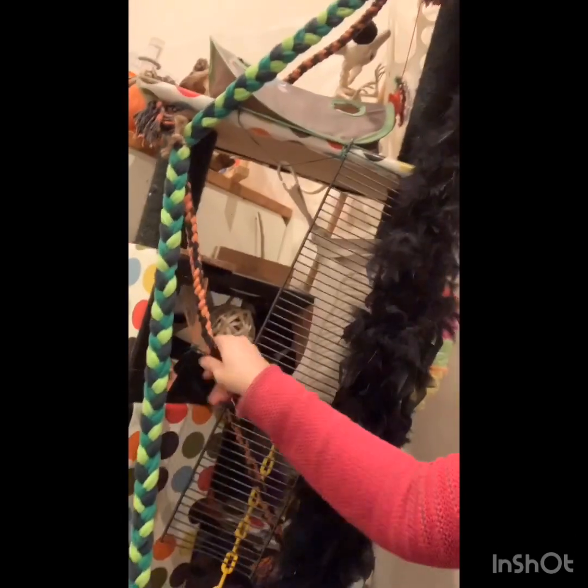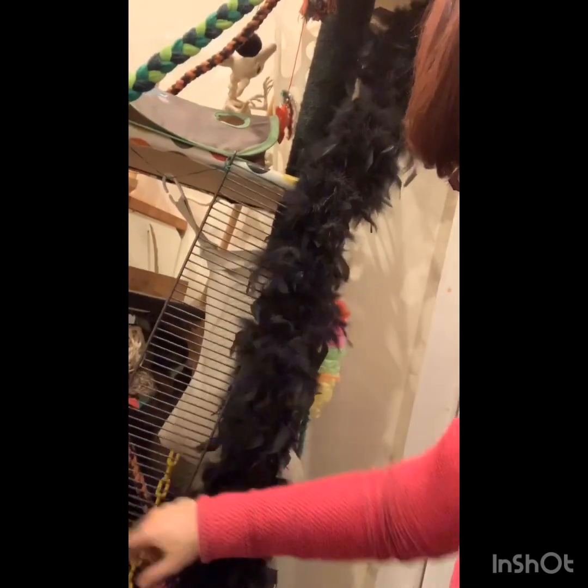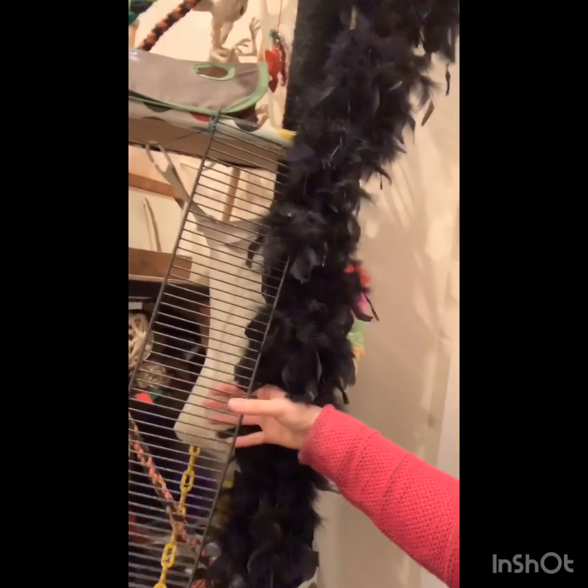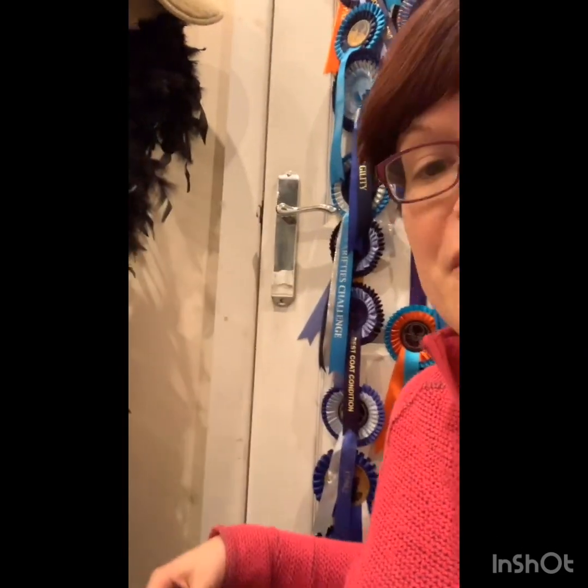So when they're marking, it doesn't matter, I can just give it a wipe clean really quickly. I've added a feather boa because they like pulling the feathers out and climbing on it. They've also got ropes to climb up. The girls do climb up with these. This is actually an old ladder off a cage. I don't use the ladders or ramps in the cages very often, but this is free floating. The girls love to jump on it and climb up it. It's been a bit of a win.